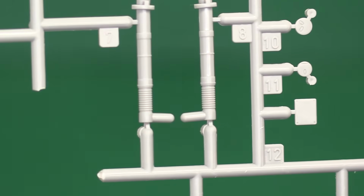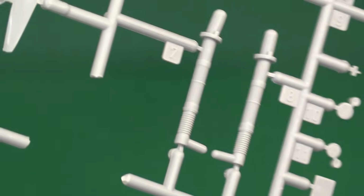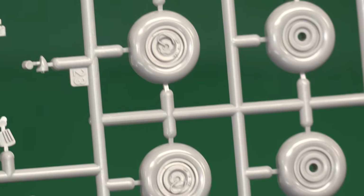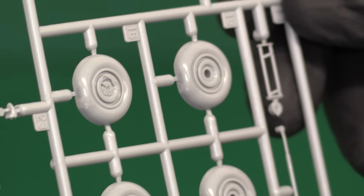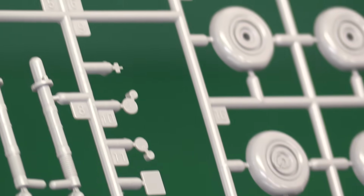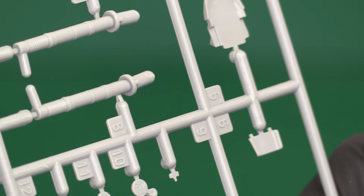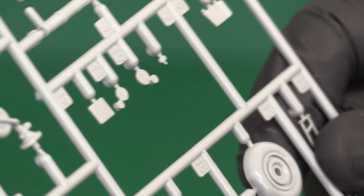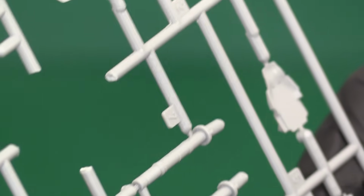You've got your main gear legs. And then here you've got the back of your seat and some nice detail. I like the shaping of the seat, that's quite cool. That's actually the armour plate, isn't it, this? That's the armour plate behind the seat. Here's the seat itself there. That's nice. I do like it.